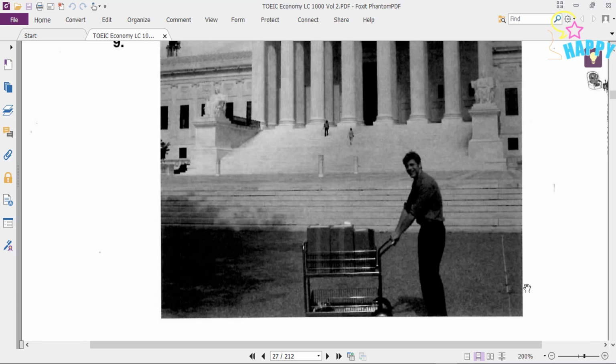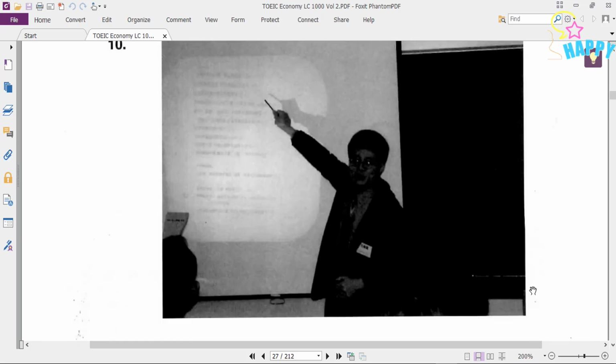Number 10. Look at the picture marked number 10 in your test book. A. They are walking away from the plane. B. Some passengers are waving their hands. C. People are lined up to board the plane. D. The plane is about to land at the airport. Go on to the next page.